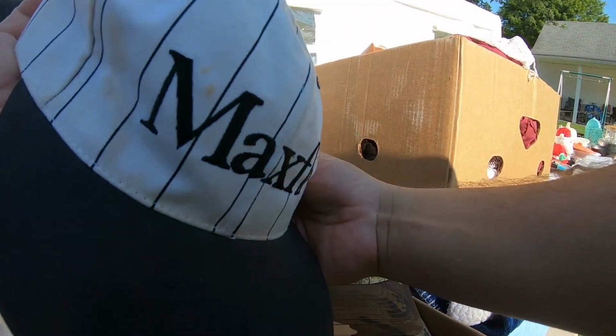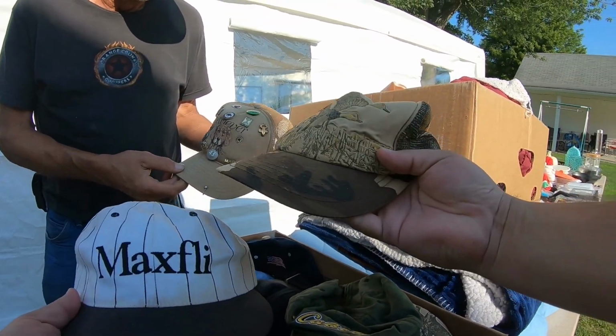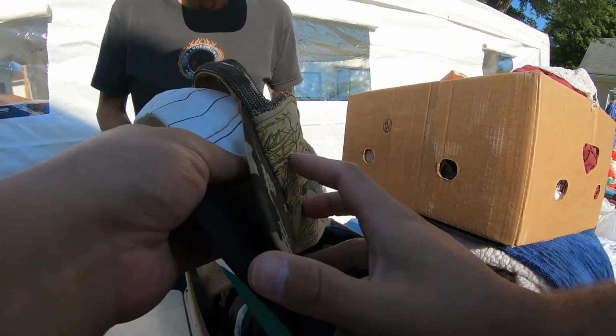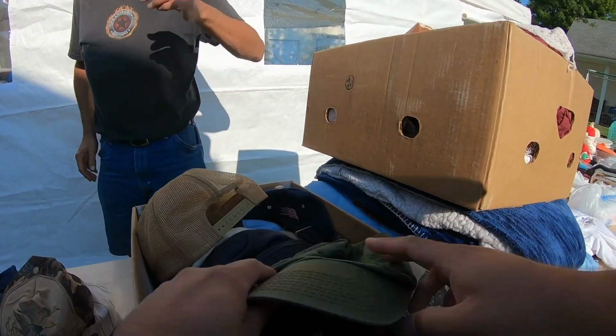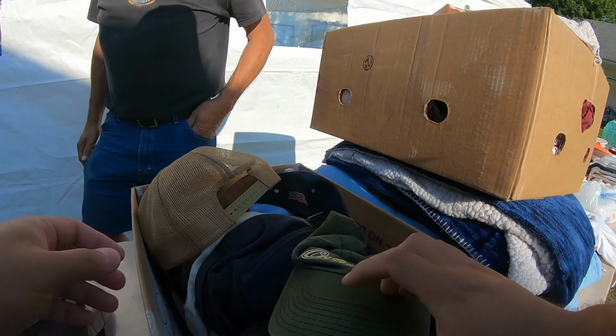This old Maxfly hat was nice. I'm gonna have to wash these for sure. These old hunting hats are really cool. These are definitely vintage hats. So yeah, I picked up some solid hats here, which is a nice find.